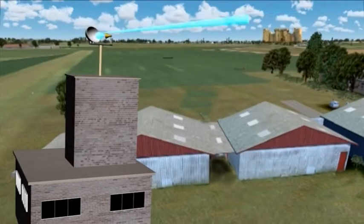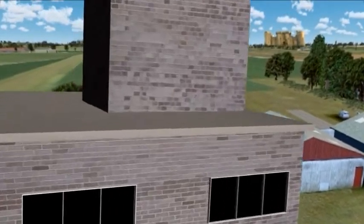Thanks to the radar on all ships, planes and airports, the world is now a much safer place.